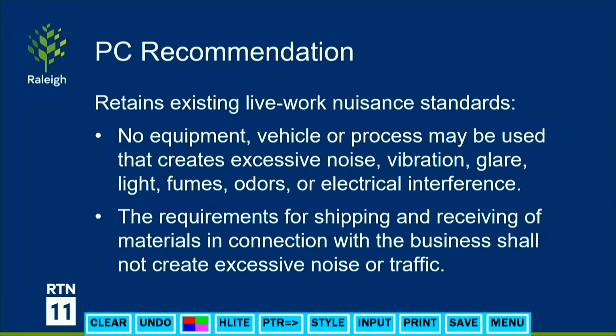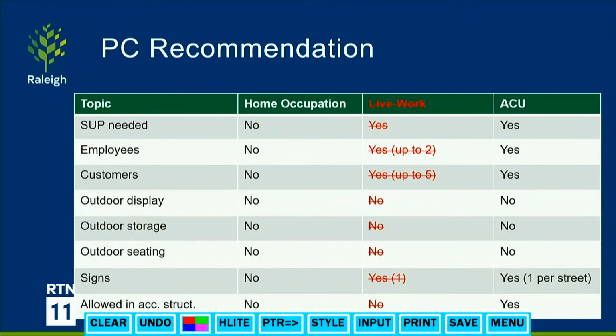And so Planning Commission recommended bringing these two criteria from the current live work standards that are somewhat subjective. You see the term excessive in both of these standards. Excessive does not carry with it any prescriptive measurement. It is really the judgment, in the case of current live work standards, of the Board of Adjustment of what excessive means. So the Planning Commission recommendation added a lot of the new regulations that were introduced for ACUs to the live work use, but kept the special use permit of the live work use. So that's a brief summary of what the Planning Commission recommendation was.